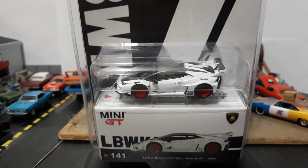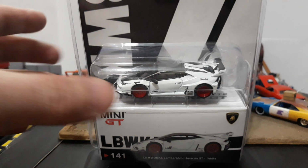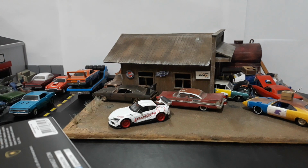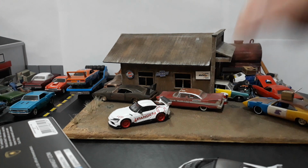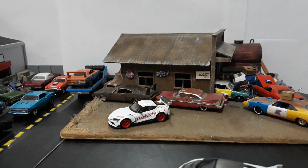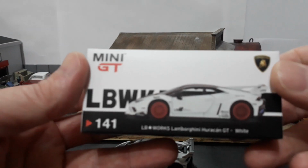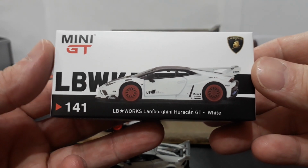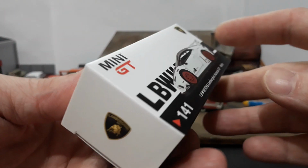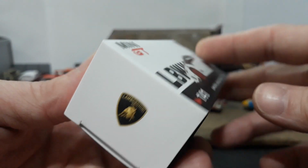But I was going to bring out the white one again and show you the differences, but it's pretty simple. Let's get this guy out and I'll show you. It's only a couple of differences and we will go over them. And anyways, first let's do a spin around on your regular box. So, oops, this is the box here, the red-wheeled variant. Number 141, collector number, Lamborghini on the end cap.